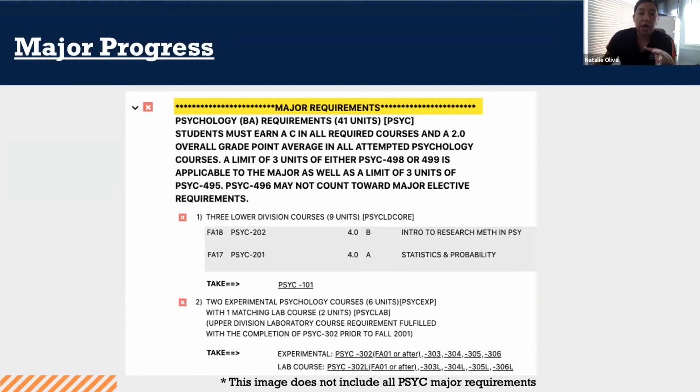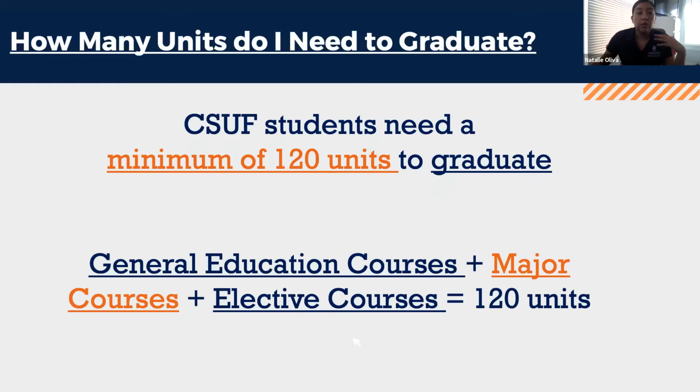Now that I've described these two sections of your TDA and their unit requirements, let's talk a little bit about your overall units needed to graduate. CSUF students need a minimum of 120 units to graduate.